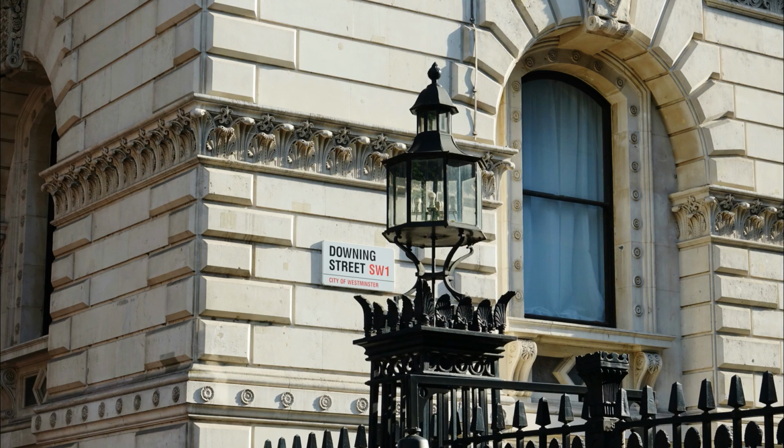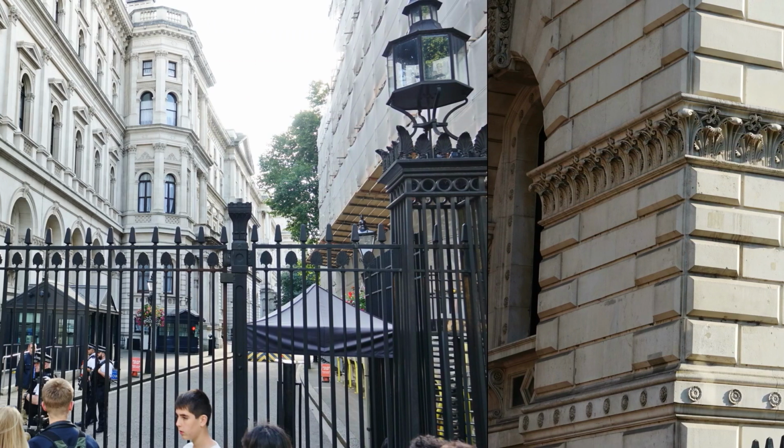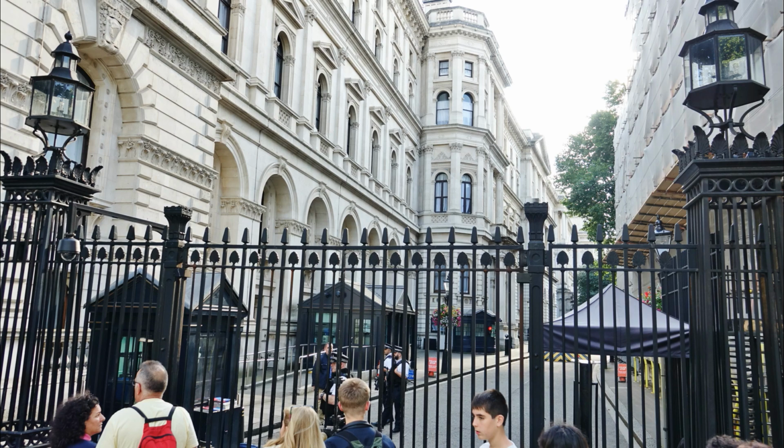Number 10, Downing Street. Britain's version of the White House, where the Prime Minister and his family live, is at number 10 Downing Street. It's the black brick building 300 feet down the blocked-off street on the right-hand side. It's not at all obvious since number 10 has a pretty nondescript entrance.